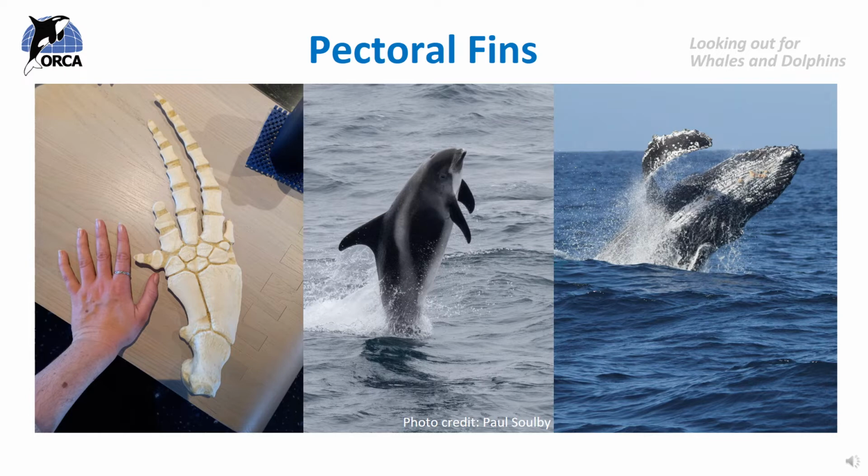Underneath the skin of the pectoral fins, there is still a skeleton showing finger bones that look similar to our human hands. On modern whales and dolphins we see today, they have no back legs at all. But if you ever visit a skeleton of a whale in a museum, you can see that they have tiny leg bones by their hips where their legs used to be.